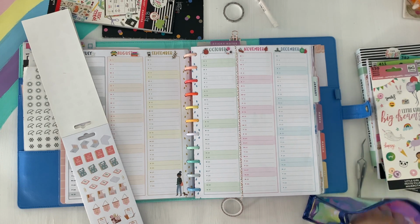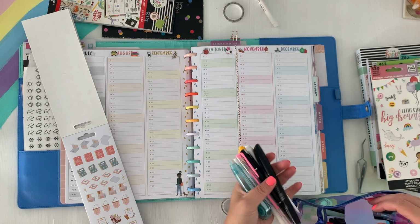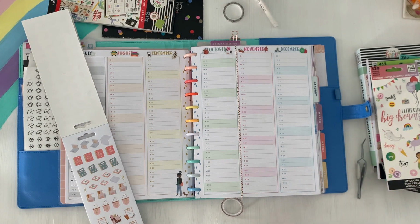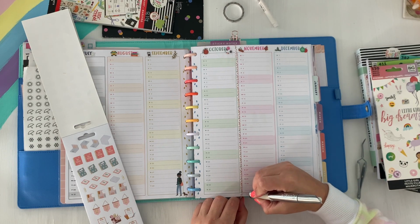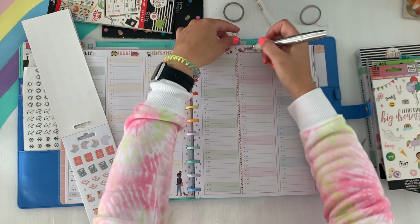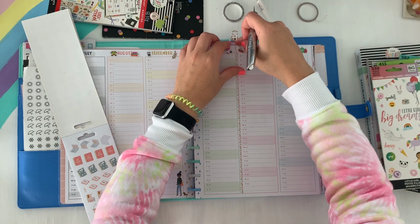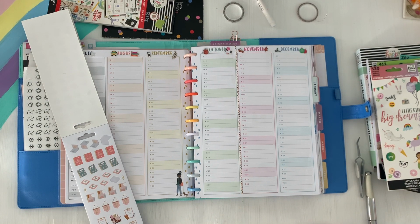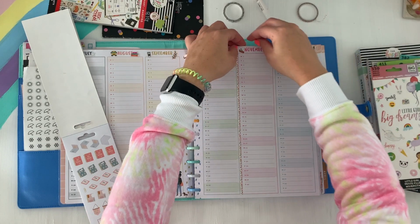But I'm looking for my X-Acto knife. Oh, here it is. In the drawer. I'll just do this. This looks really cute. It looks like confetti. I probably could just use a washi card too. I don't know where that is. Okay.